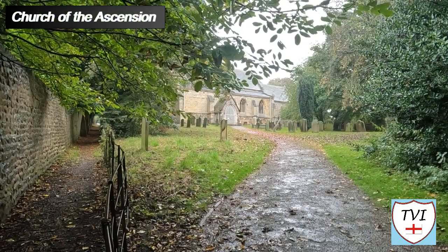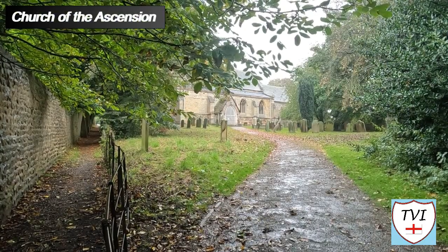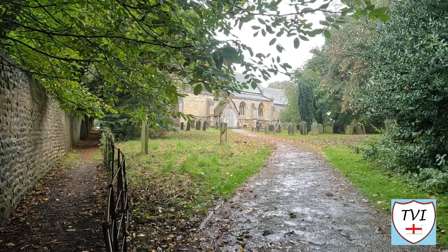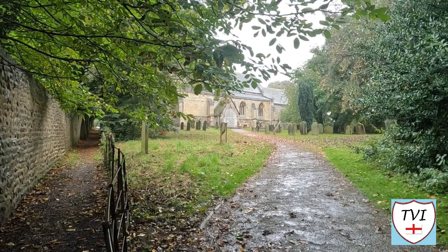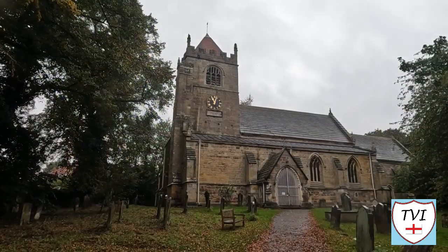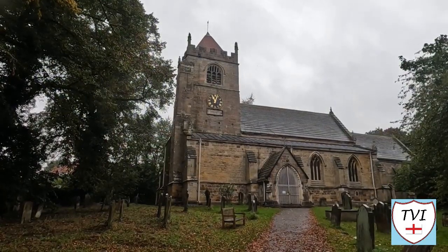Here we are at the church, which can be found up a drive at the northernmost point of the village. The church was originally dedicated to St James after being renovated in the 19th century. It's now the Church of the Ascension, and it's got a bit of history to tell. A church has looked over Whixley for over 1,000 years.